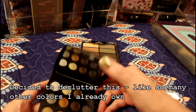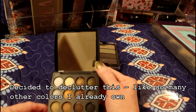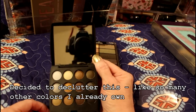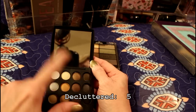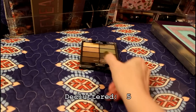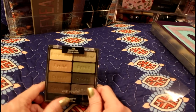Alright, and the Cairo palette I really like. Whoops. This is pretty much all usable except for the blacks I won't use. And this super dark brown I won't use. So I'll probably use these and then say goodbye to that as well, because those are both a couple years old. Of course, what would we all do without the Comfort Zone palette.